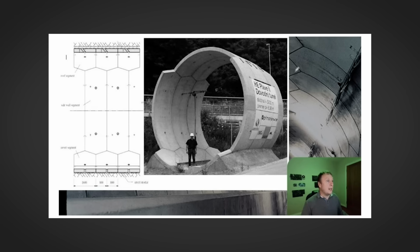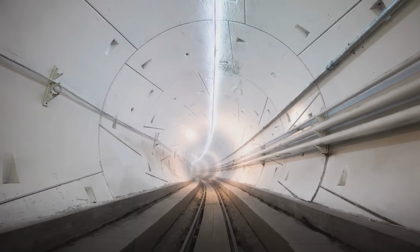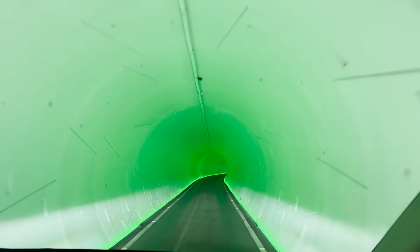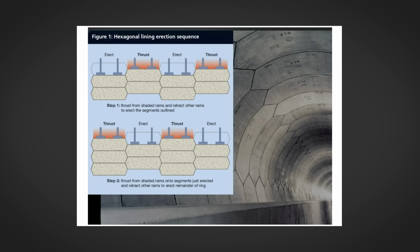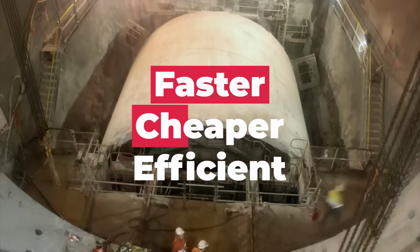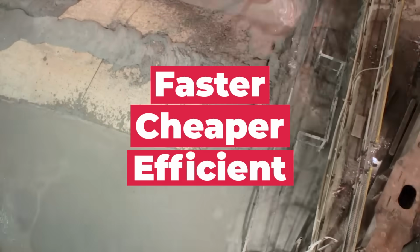Another interesting thing to note at the Giga Tunnel is the appearance of the hexagonal segments for the tunnel wall. To date, the Boring Company tunnels have used a standard rectangular tunnel segment. You can see that in the Las Vegas loop when you look at the seams in the tunnel walls. What's so great about hexagons? Well, for one, they look cool, but more importantly, the hexagonal walls allow for a faster, cheaper, and more efficient tunnel build. Let's talk about how this all works.